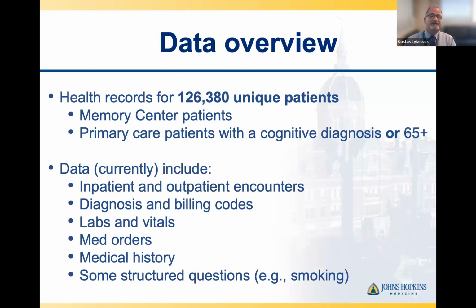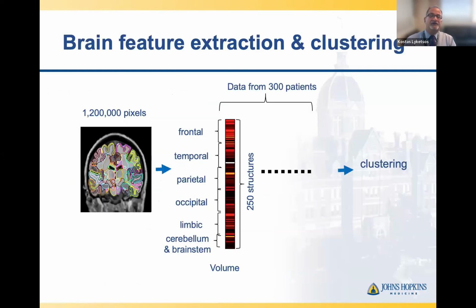So that's one piece of information that we're obtaining. The other is we've actually expanded from 300 to over 1,000 clinically acquired brain MRIs. Really very impressive teams are able to take the digital information. As you can see here, a scan has on the order of 1.2 million individual pixels. These are little smaller parts of the scan.